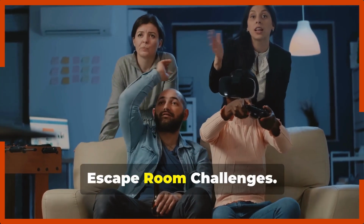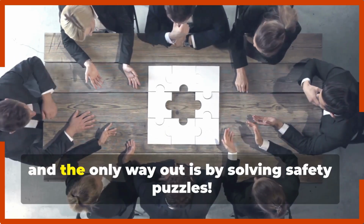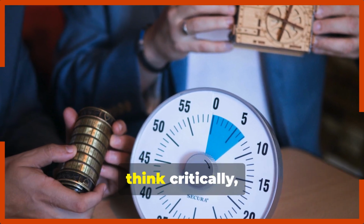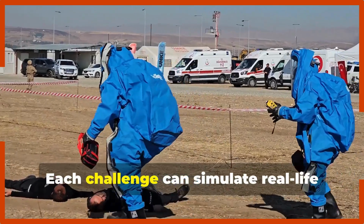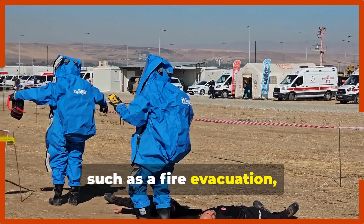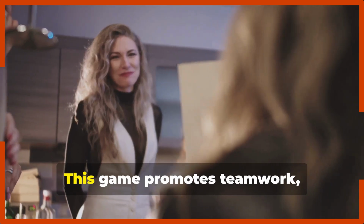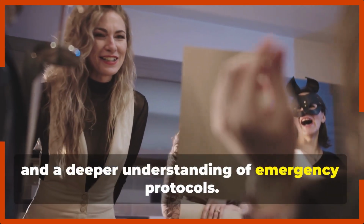Then, escape room challenges. Imagine being trapped in a hazardous situation, and the only way out is by solving safety puzzles. Escape room challenges push employees to collaborate, think critically, and respond quickly to workplace hazards. Each challenge can simulate real-life workplace scenarios, such as a fire evacuation, chemical spill, or power outage, and employees must work together to resolve them safely. This game promotes teamwork, quick decision-making, and a deeper understanding of emergency protocols.